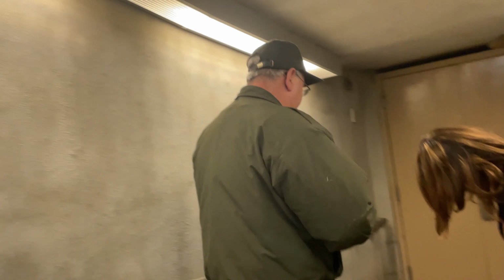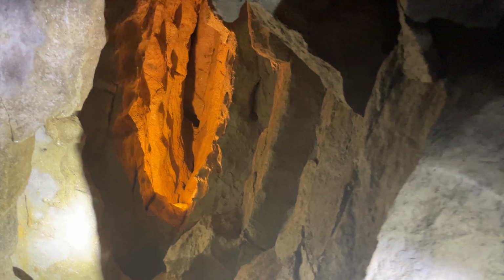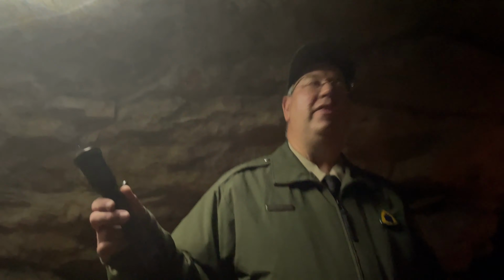You head inside, watch your step as you come in. We'll gather in this open area here. Above us, you can see a large crevice that goes toward the surface. Now today, we're gonna go on two side passages plus the main passage of Mystery Cave. There'll be railings like this one throughout the cave you're welcome to use.